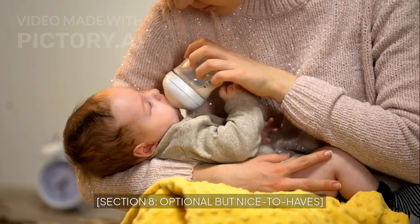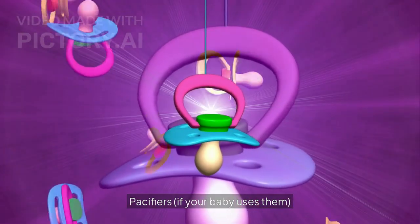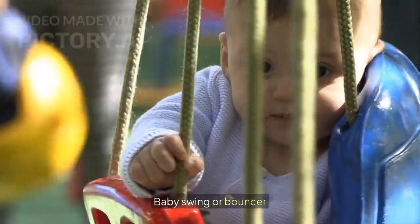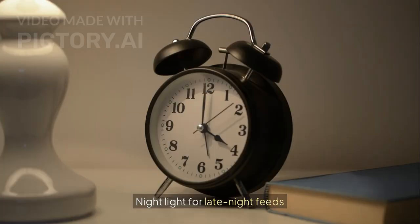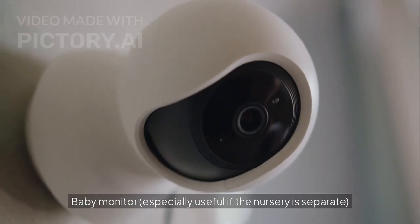Section 8. Optional but nice to haves. These aren't essentials, but they can make life easier. Pacifiers, if your baby uses them. Baby swing or bouncer, play mat or tummy time mat. Night light for late night feeds. Baby monitor, especially useful if the nursery is separate.